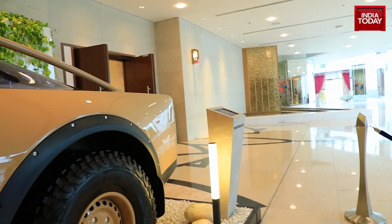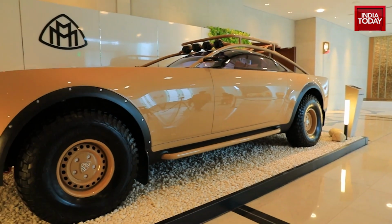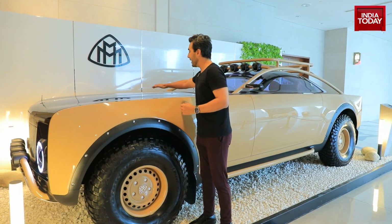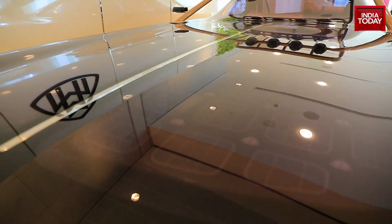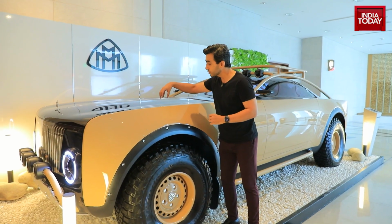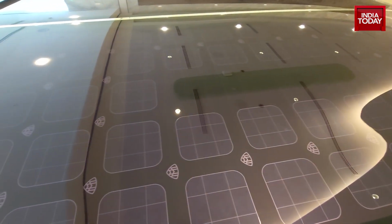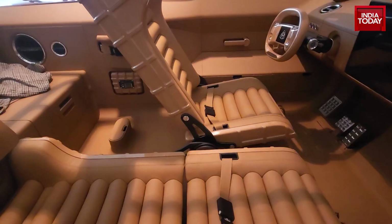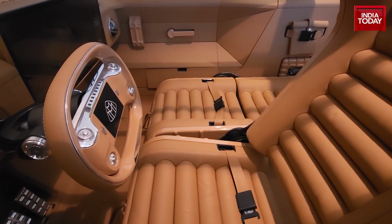Is that something practical in Mumbai traffic? Maybe not, but if this was in the rugged outdoors, you'd need battery. If you have a look at this massive hood of the car, this transparent hood, you will see solar panels installed with signature Maybach logos as well. If you go inside the car, you see that it's a really cool infotainment system, massive if you want to play games, and that you can.